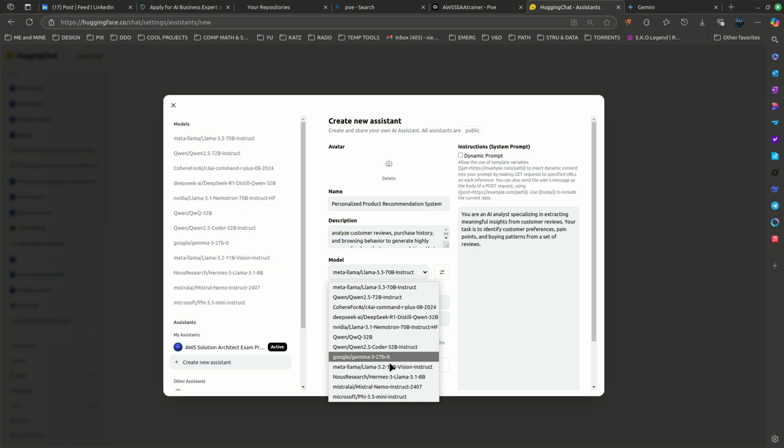I've never tried Mistral's Nemo. I built things on Microsoft's Phi. I built things on Llama. I built things on Cohere. I don't know what this Qwen thing is. I've tried NVIDIA's Nemotron. It's still in its advanced stages. I've never built anything on Mistral, so let's try Mistral.